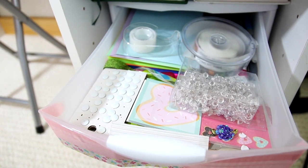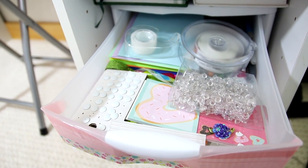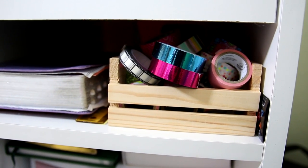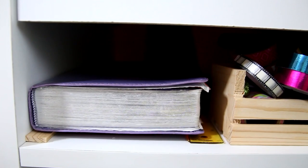And then finally, the top drawer is where I keep a bunch of stationery stuff like envelopes and notepads and cards and markers and things like that. And then in this little storage area, I have what I call my washi tape crate. And then I also have my Bible.